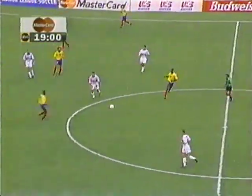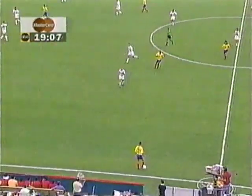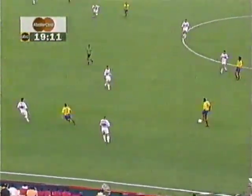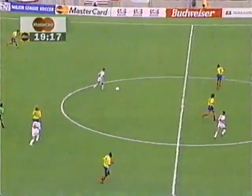Desmond, how patient can Colombia be? Do they get frustrated after a certain point in time if they don't get their offense going? Well, that's a good point, because the coach has just been telling them to keep their cool, to stay patient and not lose their cool by not getting into the offense. As the game goes on, you're going to find that they're going to get more and more frustrated because they're not really penetrating the goal.